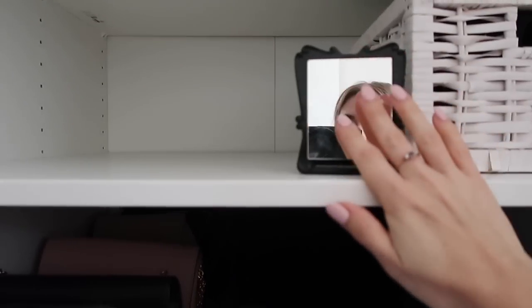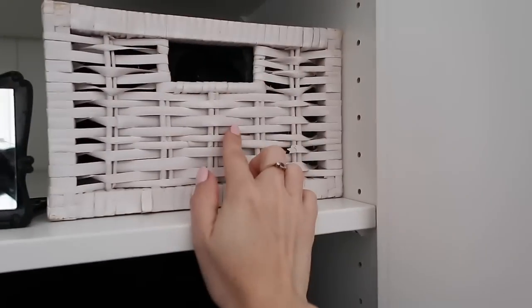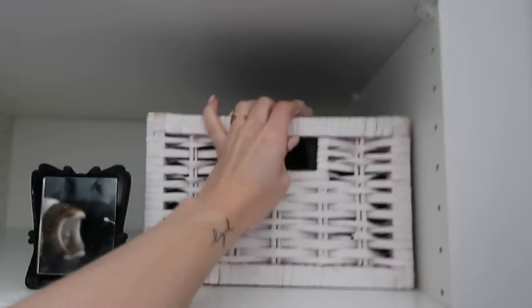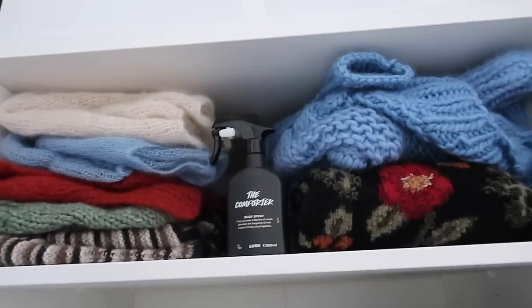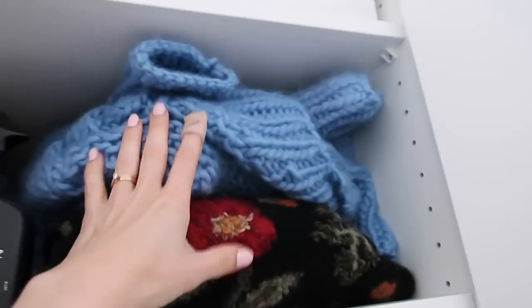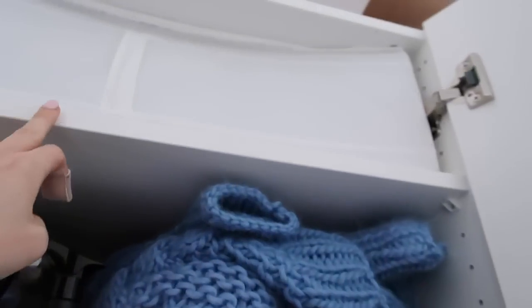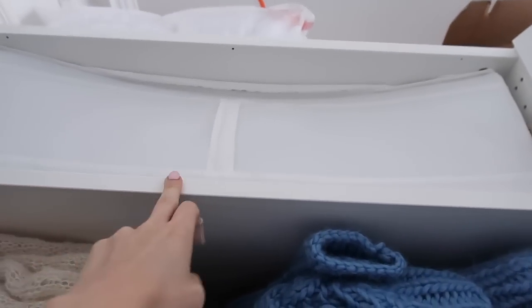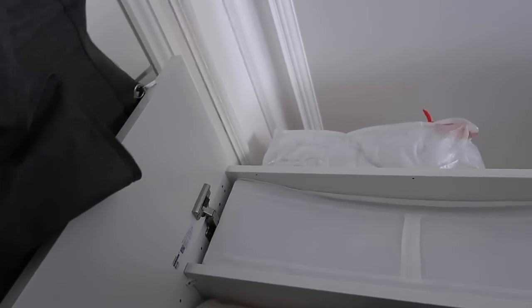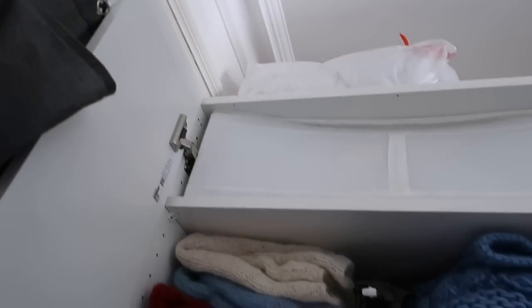But I have got a little mirror that I use for when I'm putting my jewellery on, and I have got a box of period underwear, like period pants, because they're just really easy to grab when I need them. Here we have my knitwear, so these are all ones that I've made, and then I've got a couple that I didn't make here. And then up here we've got proper going out party dresses. We've also got the spare duvet up there in one of those Ikea bags, which is super handy.